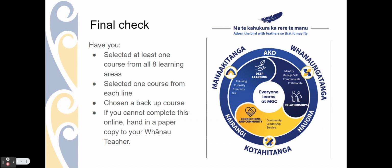Final check. With your whānau teacher and your parents at home, select something from all 8 learning areas, 1 course from each line. Have a backup in mind because there are limits. If you're really struggling, hand it in paper, but we can't guarantee you'll get your first choices through this process.